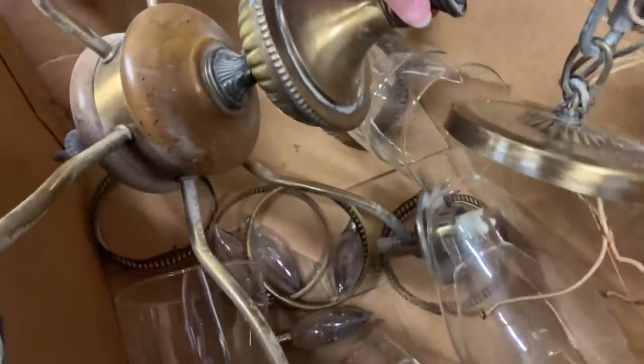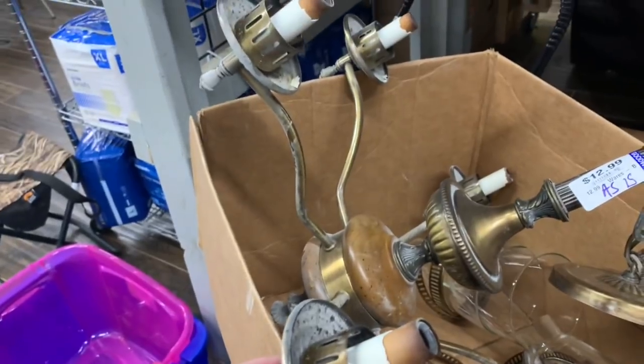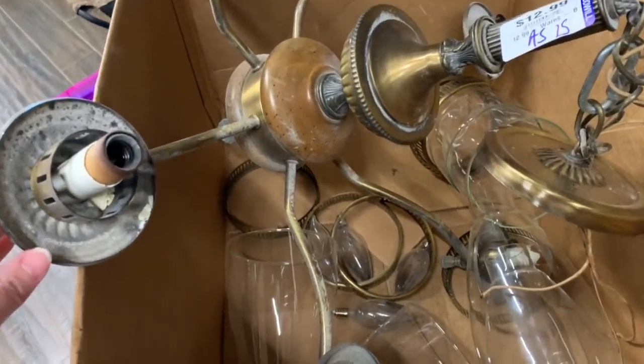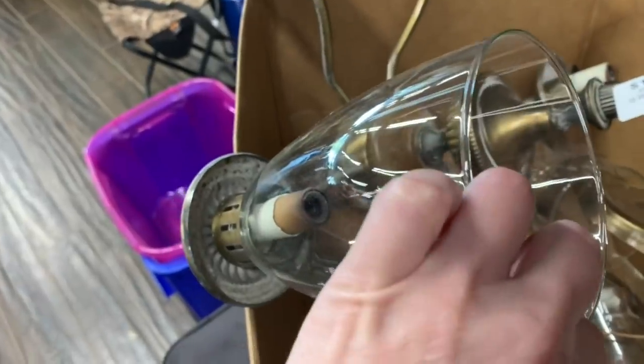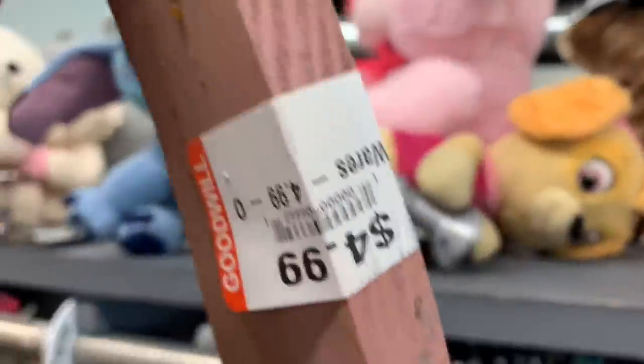Okay, y'all, on this shopping trip, I came straight to the back of the store. I like to do that sometimes, and I saw this chandelier in this box. I got super, super excited because I have been on the hunt for a used chandelier at a thrift store for some time now. I want to put it on my back patio, and there was something about this one that just told me, leave it behind. It is not going to work. Just looking at it, it really looked corroded and kind of messed up, so I did leave it behind.